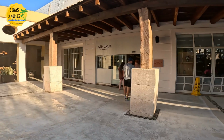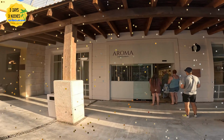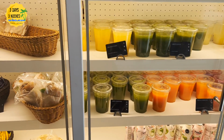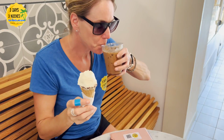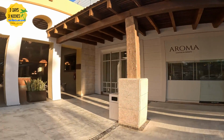I loved their coffee shop, which was Aroma. So as you can see here, it does get busy in the morning, but it has really good coffee. It has grab and go juices, sandwiches, ice cream. It's a little narrow, so it's a little bit small in there, but I loved everything that they had in there.